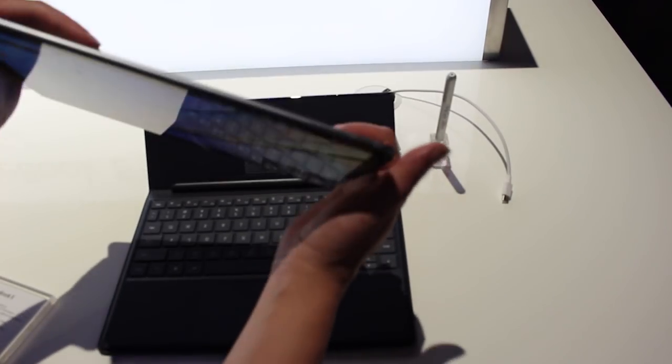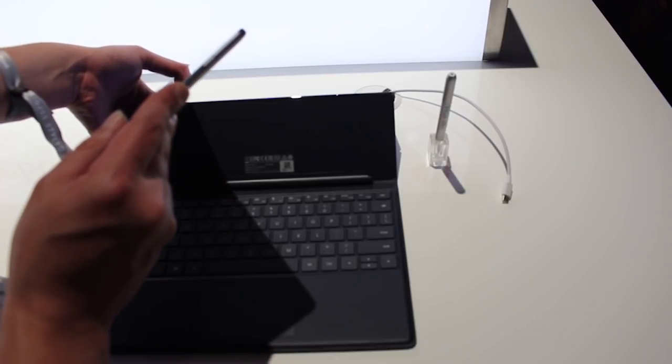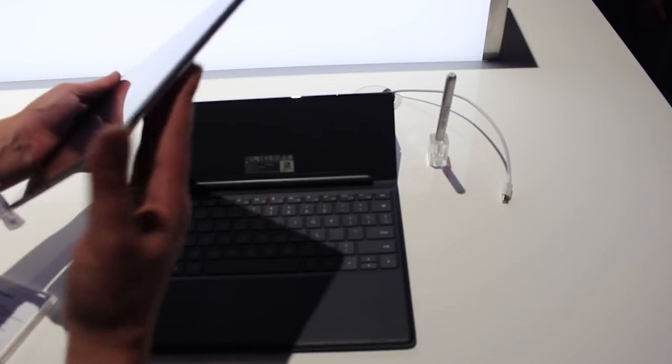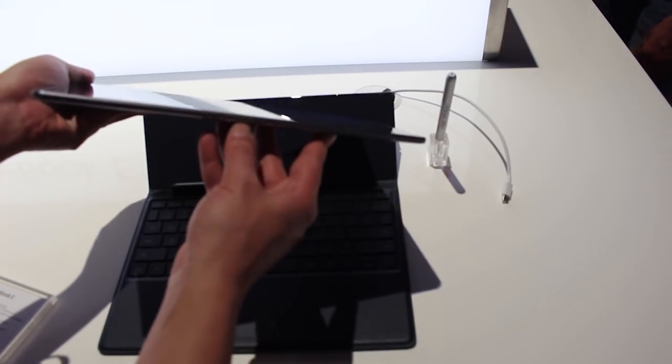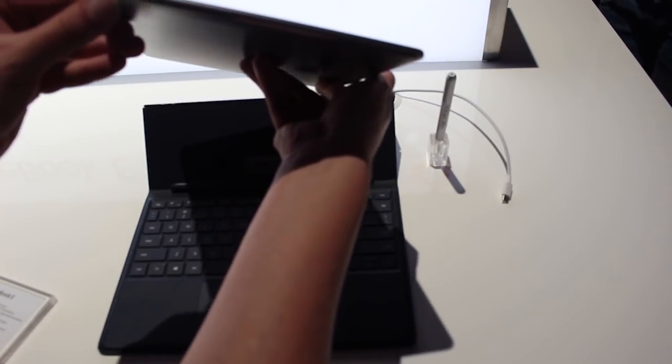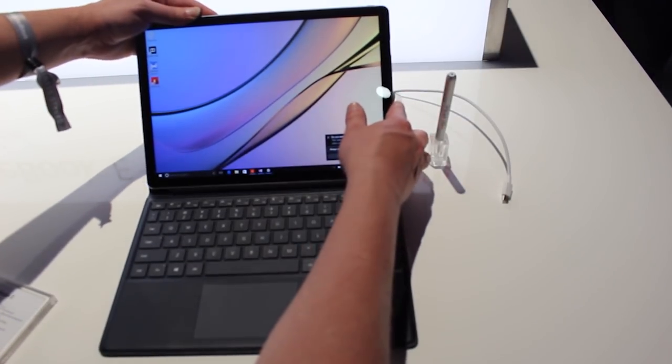Now on the tablet itself, you'll see some stereo speakers at the top, power on the side, a fingerprint sensor, that's your key to Windows Hello support, a USB Type-C port, which is also used for charging, connector pins at the bottom, and a 3.5mm headphone jack on that side.